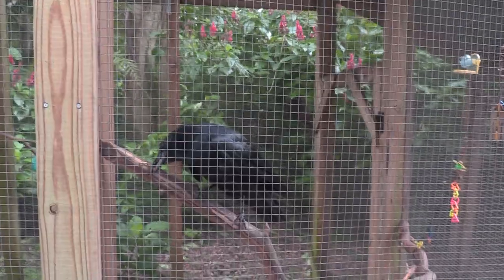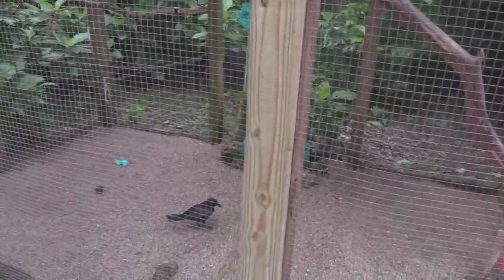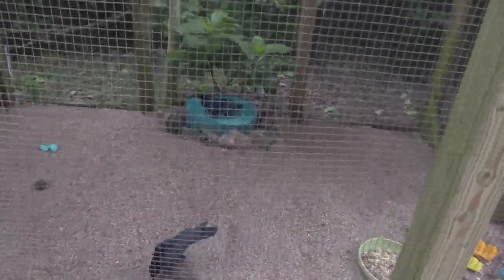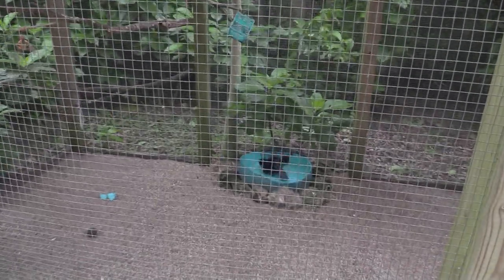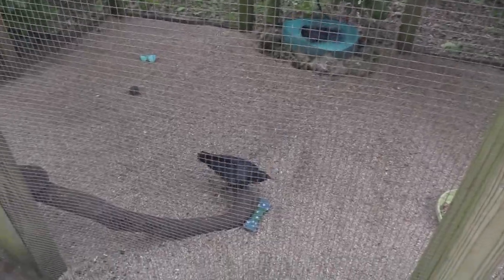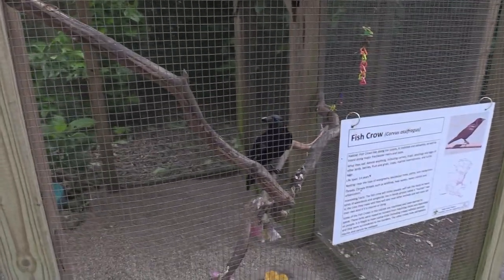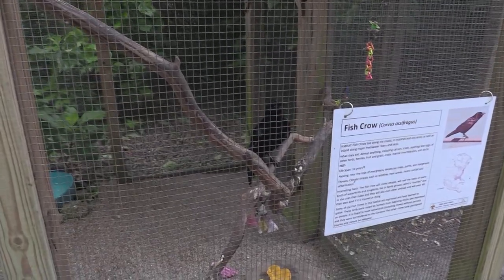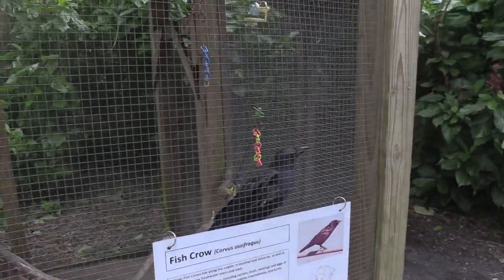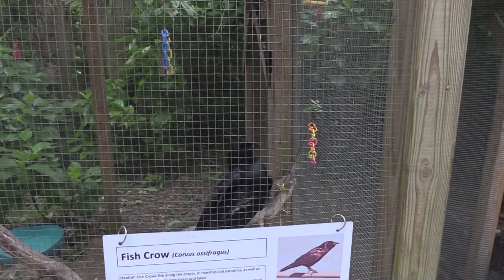Crows and ravens are some of the most intelligent types of birds. They will actually learn different tasks. And they can actually use tools. I don't mean like to build a house or anything, but they'll be able to use like a stick to get at a bit of food that's in a hole. Pretty bird, huh?